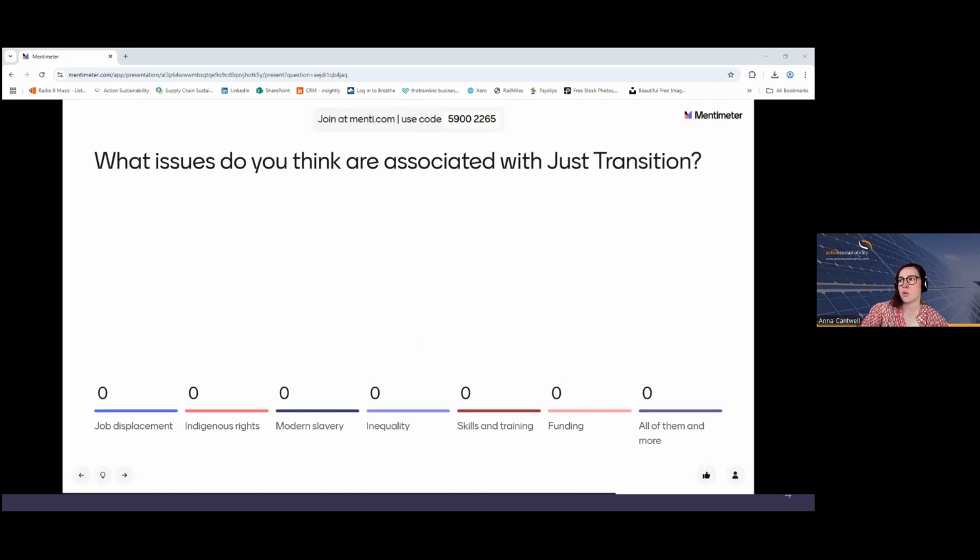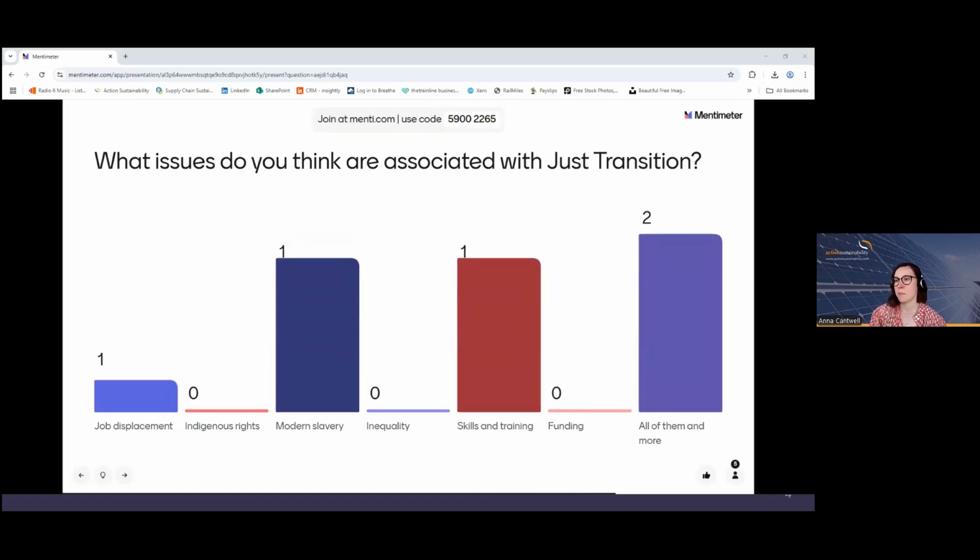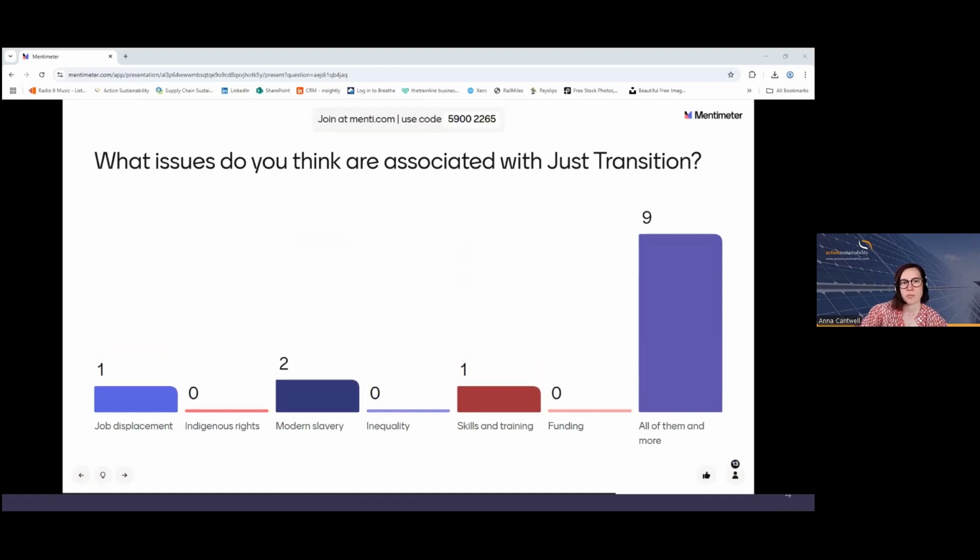So what issues do you think are associated with the just transition? Is it just job displacement? Is it Indigenous rights, modern slavery, inequality, skills and training, funding, or all of them and more? Yeah, I probably copped out a little bit easy on this one and put all of them and more on the end here. But typically, when you look at media talking about just transition, or even some utilities companies, they very much focus on that job displacement part.